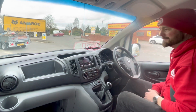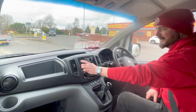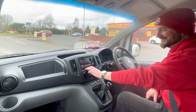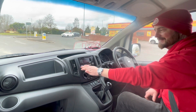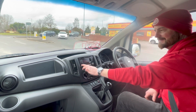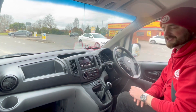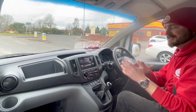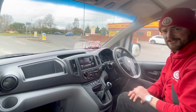Radio, stereo, let's pop that on. We've got to be careful of copyright nowadays, as I discovered on one of my other videos. Off. So yeah, absolutely fine. The Bluetooth's flashing because it's trying to connect to a Bluetooth phone. I've turned my Bluetooth facility off so it won't connect to this. But rest assured, the Bluetooth facility on the NV200 works as it should do.